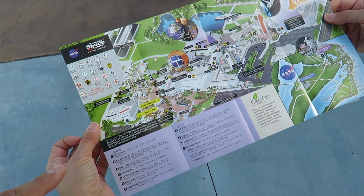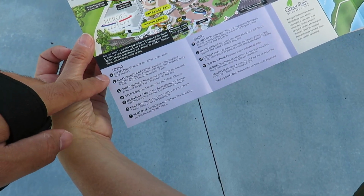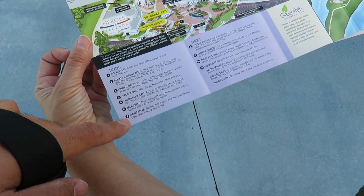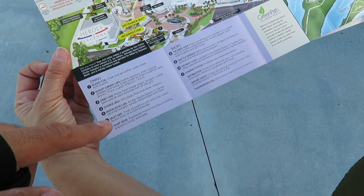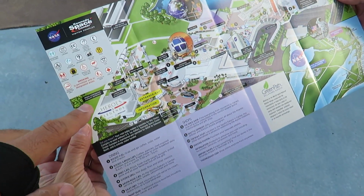So they give you a map when you buy stuff. Here are the dining options. Looks like there are 7 places: Rocket Fuel, Rocket Garden Cafe, Orbit Cafe, G-Force, Moon Rock, Milky Way, and IMAX Snacks. IMAX Snacks, I love it. And shops. And so this is kind of the facility.